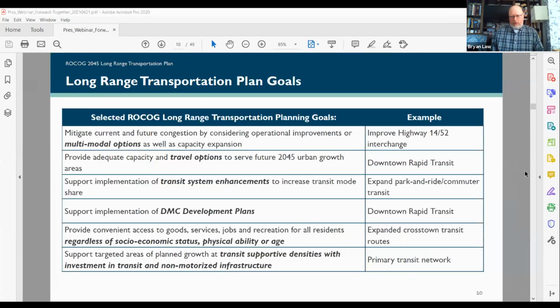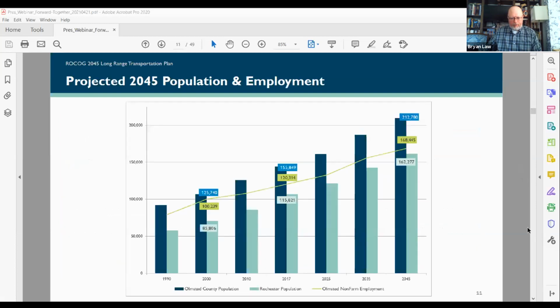So that brings us to ROCOG's long-range transportation plan, which was adopted in September of 2020. And it has goals for three different modes, not just transit, but also active transportation and streets and highways. But here's a sampling of some of the goals identified in the LRTP. And you can see the downtown rapid transit is mentioned as a specific example of how some of the transportation goals of ROCOG will be accomplished.